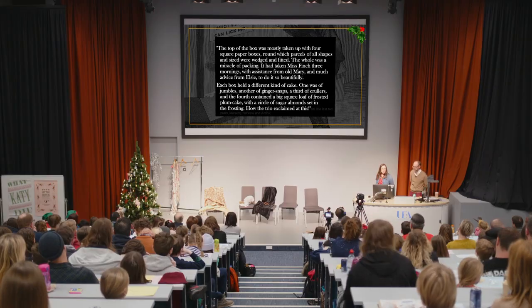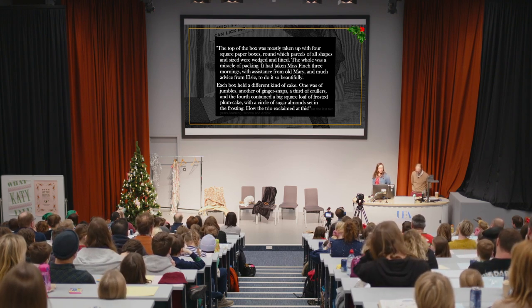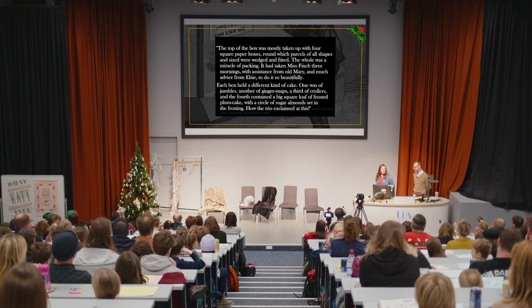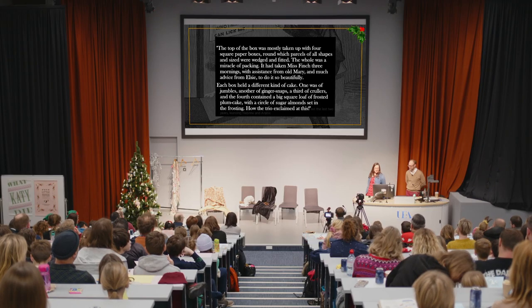The top of the box was mostly taken up with four square paper boxes, round which parcels of all shapes and sizes were wedged and fitted. Each box held a different kind of cake. One was of jumbles, another was of ginger snaps, a third of crullers, and the fourth contained a big square loaf of frosted plum cake with a circle of sugar almonds set in the frosting. How the trio exclaimed at this.